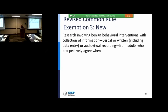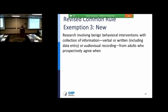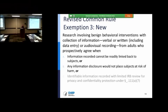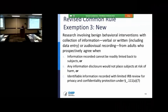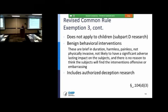This is something your IRB would have to think about. This is not a question I'm going to answer for you right now. This would actually be kind of murky if you start thinking about it. And so, could it actually be benign? You've got the same 3 criteria here, remembering what it meant to be benign, right? It seems like a very specific definition, but it's still kind of fuzzy. There's some wiggle room in here, as Ivor pointed out. Brief in duration, harmless, painless, not physically invasive, not likely to have significant adverse lasting impact on the subjects.